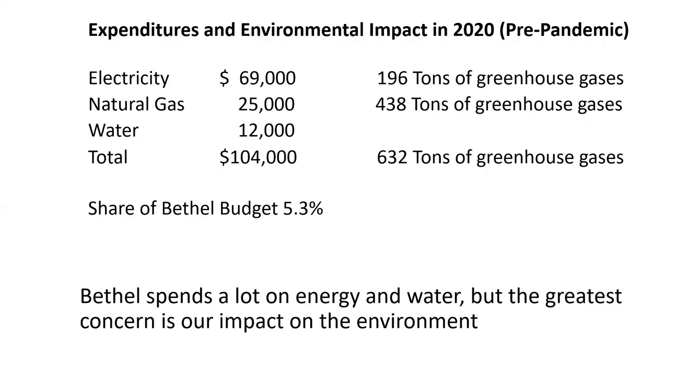Bethel is a large and complicated enterprise. It's 88,000 square feet, roughly equivalent to 40 houses. We spend about $104,000 per year for energy and water. Heating and cooling generate over 600 tons of greenhouse gases. As stewards for God's creation, we focus today on making our church operation efficient and sustainable.